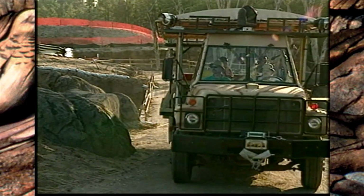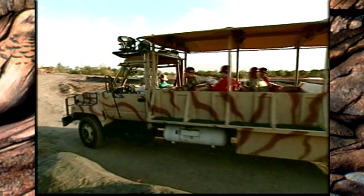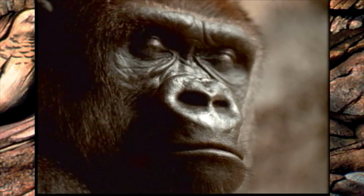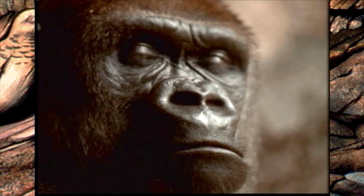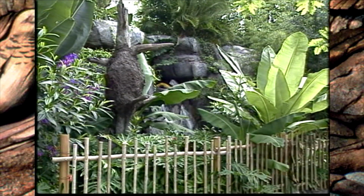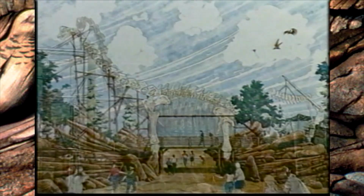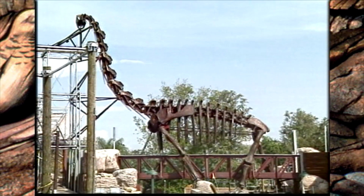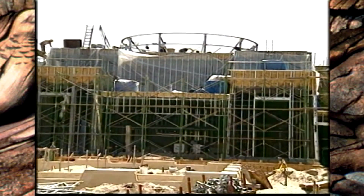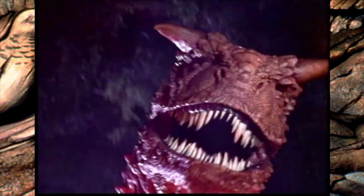Design stressed the importance of concealing the barriers between the guests and the animals. At Gorilla Falls, guests will feel there is nothing between them and a troop of gorillas but a grassy slope and bamboo. In DinoLand, the thrill ride, Countdown to Extinction, has the largest audio animatronics ever produced.